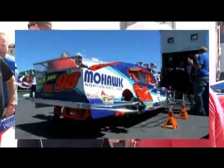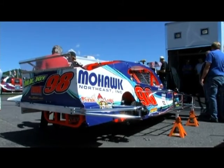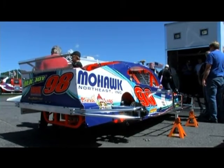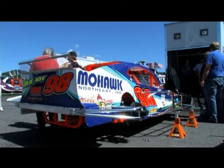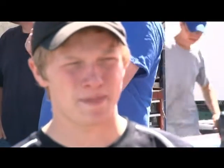Yes, we have Eric Rudolph here who drives this beautiful Modified 98. And I'll tell you, this car is just stunning. Now tell me, have you been driving this Modified car this whole season? Yeah. We've been running this whole season. Got a new ride for this year. We were driving another ride last year, but thankful to be in this ride. It's a beautiful car.